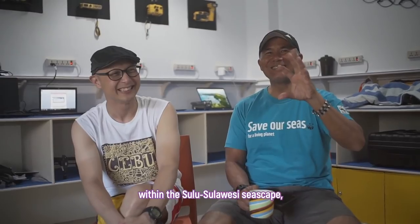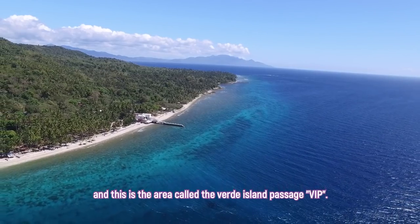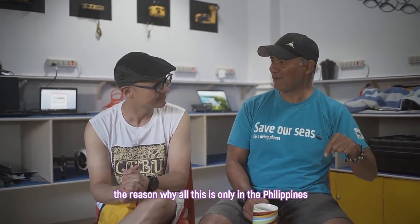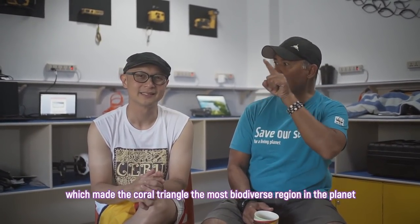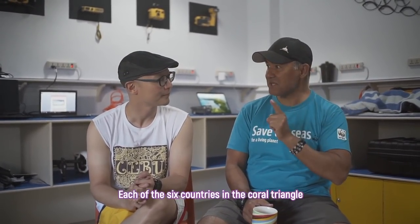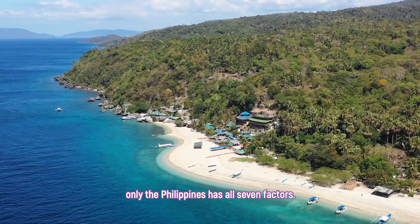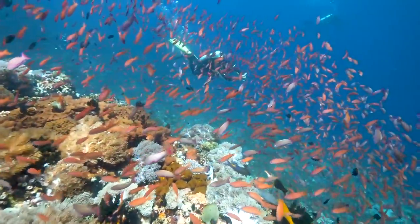Within the Sulu-Sulawesi Seascape, one scientist named Kent Carpenter from Old Dominion University found an even more diverse spot. And this is the area called the Verde Island Passage. Only in the Philippines, comprised of Marinduque, Romblon, the Tumidoros, and Batangas. Dr. Carpenter found 7 reasons which made the coral triangle the most biodiverse region on the planet. Each of the 6 countries in the coral triangle have one or more of the 7 factors. Only the Philippines has all 7 factors. Did you know that?